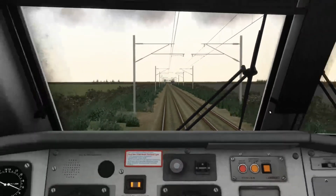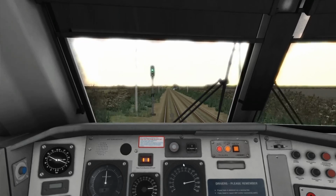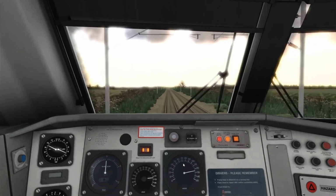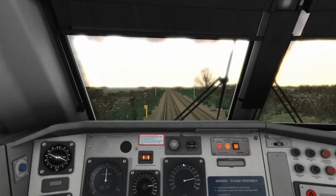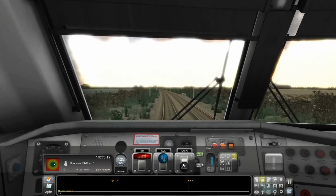Oh, we have a crossing. Now because of the Superclass 47, this feels extremely slow.